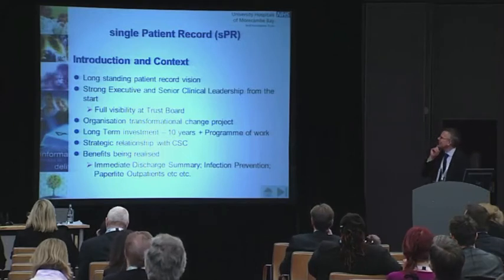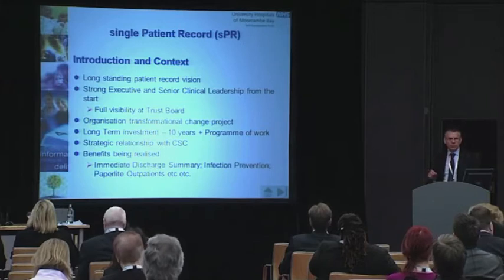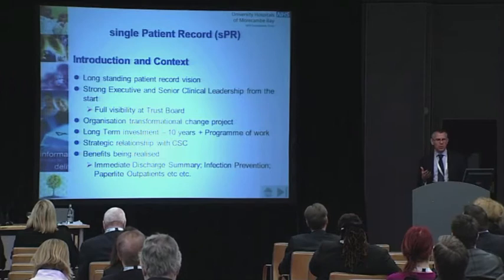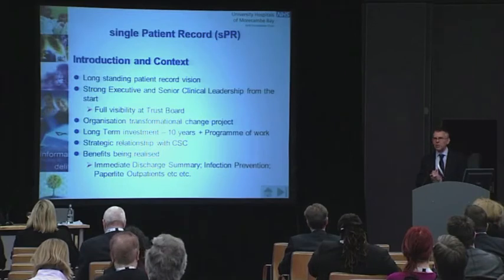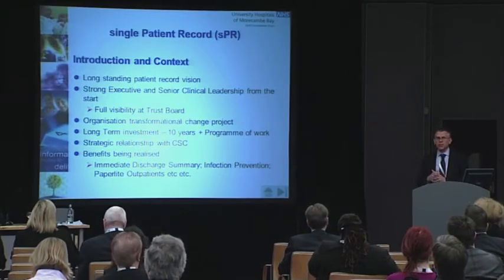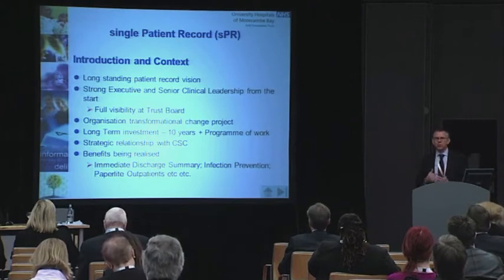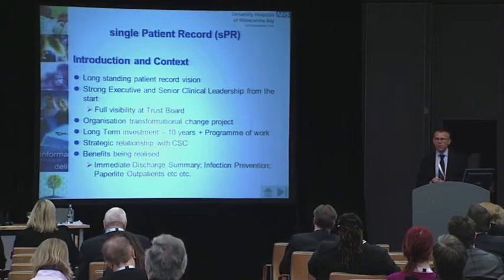In terms of where we've come from, we've had a long-standing vision about the patient record, because our view was that the patient record needs to span the whole health economy, and that there needs to be an easy ability for our clinicians to look at the records in primary care, to understand what's happening in mental health and also in community. Now, you don't necessarily need the same system, but you must be able to absorb information from those systems to get a complete record for our clinicians to work on.